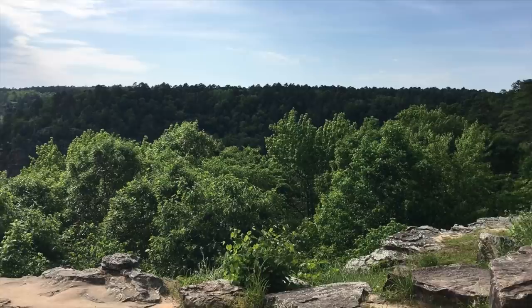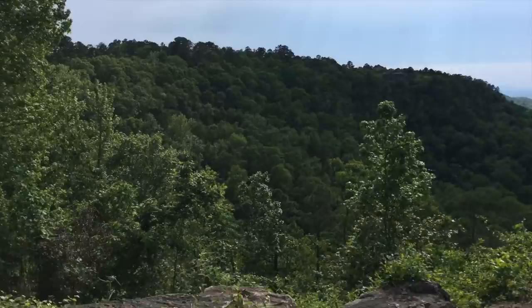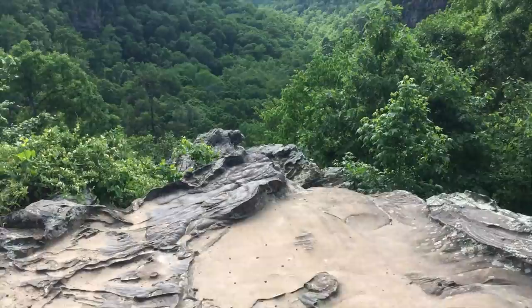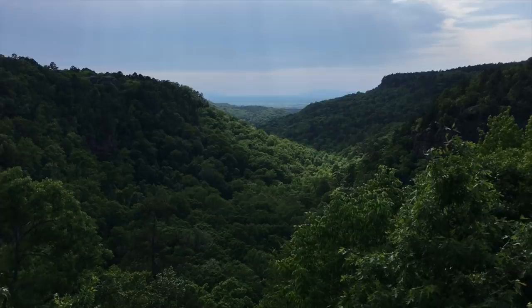You like don't even have to climb to get here. This is like the lodge thing. So pretty through here. Here's the rock where I stood. So cool. Okay, so we are on the trail and we are headed down to the waterfall.